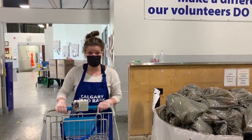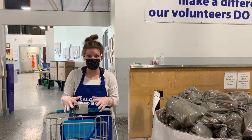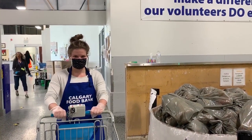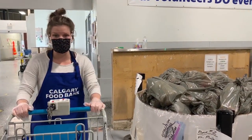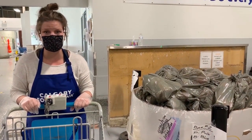We're now actually operating as a drive-through food bank, so we have staff and volunteers who will assemble the hampers inside and then wheel it out to our client's car. This is where we'll add in our non-perishable components, and again, based on family size, we'll determine how many of each bag or each item they'll be getting.